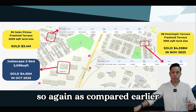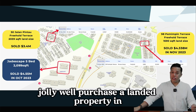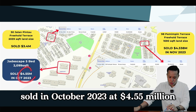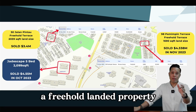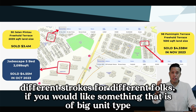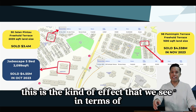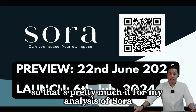Okay, so again, as compared earlier when I was mentioning to you about Jadescape, where a person could jolly well purchase a landed property in the Marymount area, a Jadescape 5-bedroom sold in October 2023 at 4.55 million, and this person bought a freehold landed property, slightly under 4.55 million in the market in November 2023. So this is quite interesting. Again, different strokes for different folks. If you would like something that is of a big unit type and it doesn't come available in the market, or it's not readily available in the market, then this is the kind of effect that we see in terms of demand and supply. Okay, so that's pretty much it for my analysis of Sora.